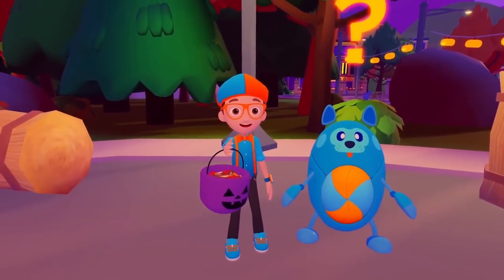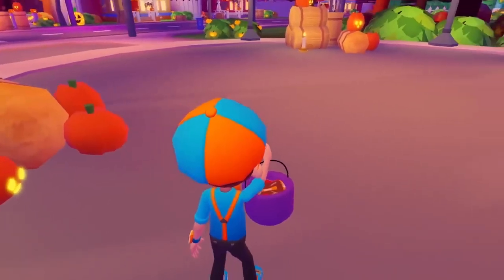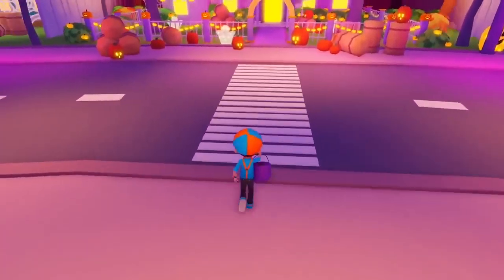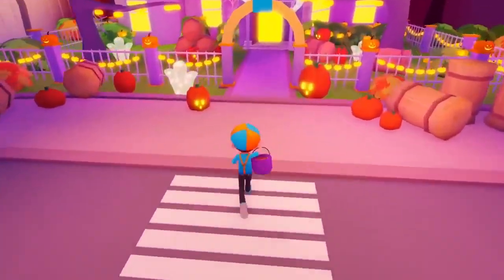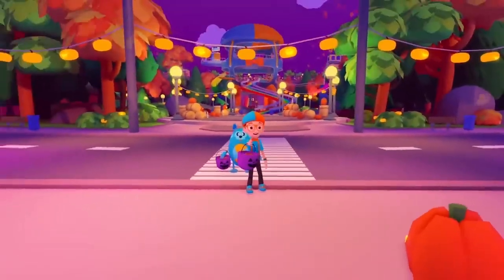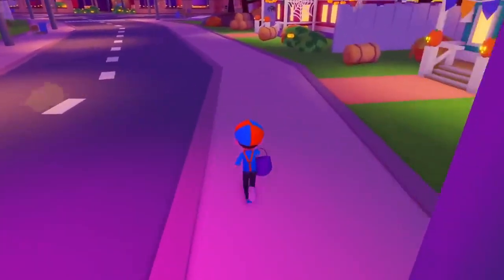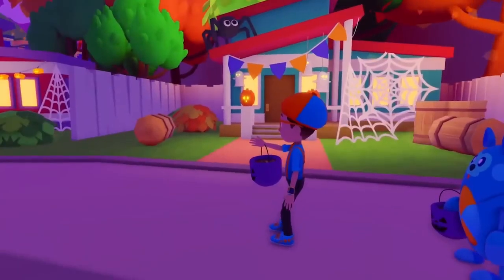Because it's Halloween, we're going trick-or-treating. Will you come with us? Okay, let's find some candy. When you're trick-or-treating, make sure you look both ways before you cross the street with a grown-up. Okay, it looks safe. First things first, safety first. And for today, second things second, candy. Come on, Debo. We need some candy for you, too.